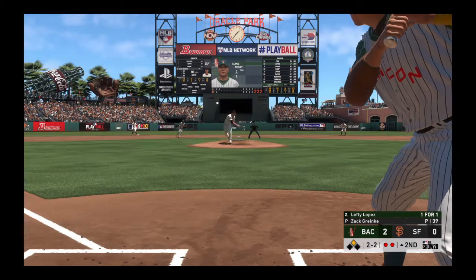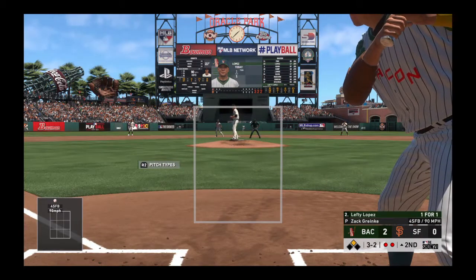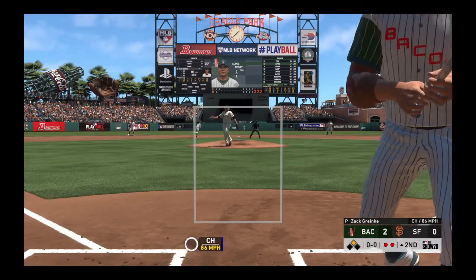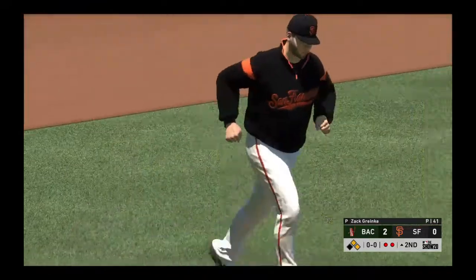The 2-2 one more time. We got 3-2. Looked like he tried to elevate a fastball on that 2-2 pitch there, but kind of overdid it. With a pitch that high, it's pretty easy to lay off if you're the hitter. And that misses, ball 4, so it's first and second now with 2 out.